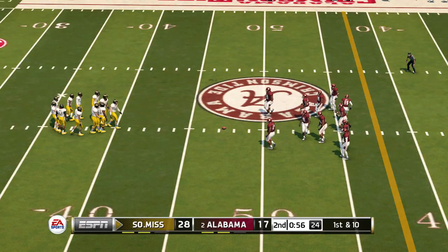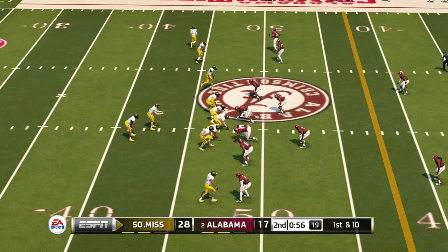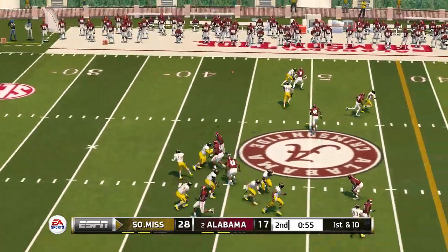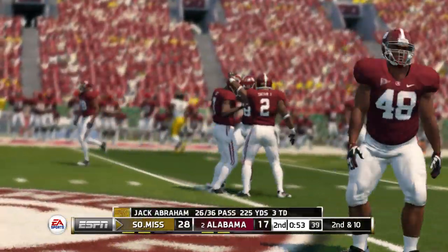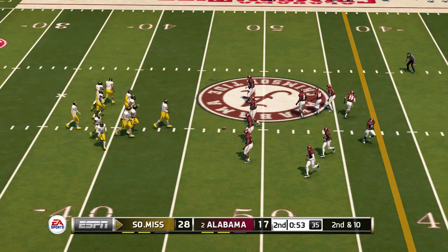I think we saw the effects of what a long drive can do to a defense the last time this offense was out on the field. They took that football and drove the length of the field to put points up on the board. And I think it really started to affect not only just the psyche of this defense, but maybe even the conditioning where they started to get a little bit fatigued.